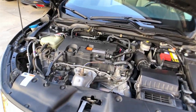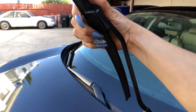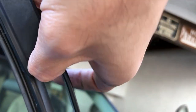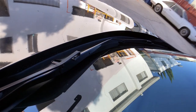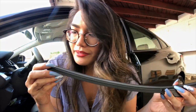The only thing left to do is our windshield wiper blades. You see this clip? This little clip is the one that we're pressing down and pulling this up. I'm gonna need both hands for this. Very important, place it down very, very gently. Don't let it drop because you will crack your windshield. Alright, so I got it off and now we're going to remove the rubber. Oh my god, our friend is back.